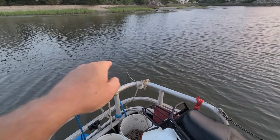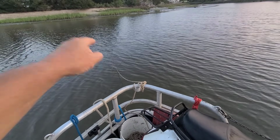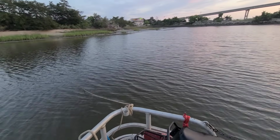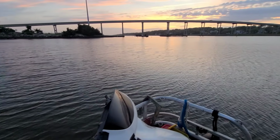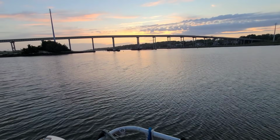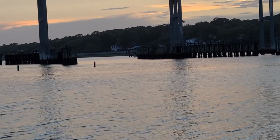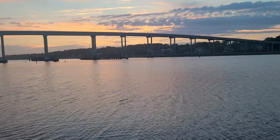You can see the anchor right there, and it's in the chain, and we're locked into, well, basically what I'm trying to say is we're in water that no one's really going to come into, even though we're not that far off the channel. Plus at night, most people don't usually move too much, but if they did come through here, they would come through that part of the bridge right there. We had to do this once before, like maybe 2 weeks ago.